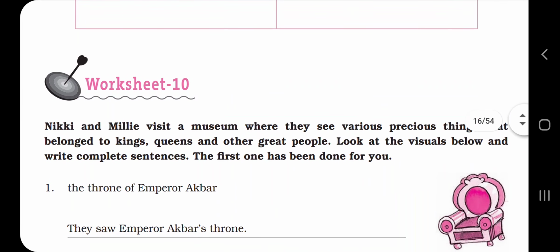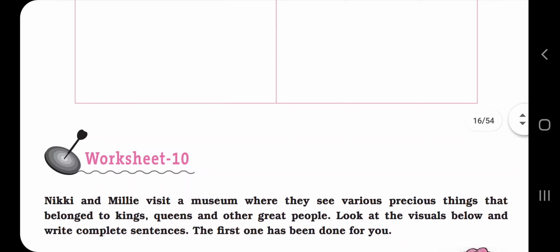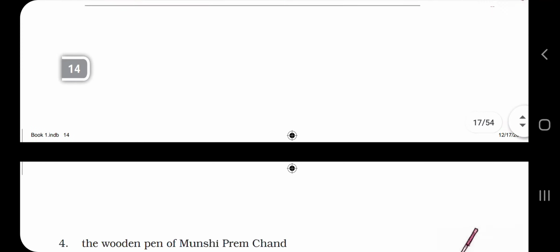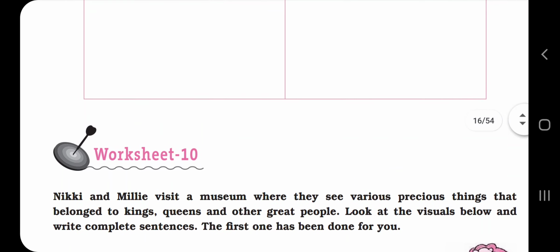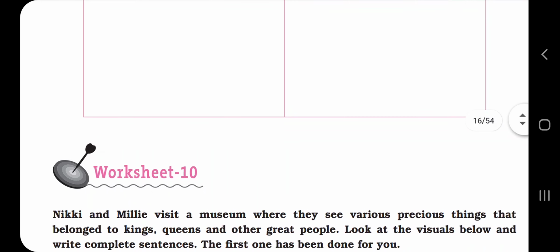What is there? Worksheet 10. Acha, so let's, what do you say? How much is left? So long. Let's leave it for the next class.